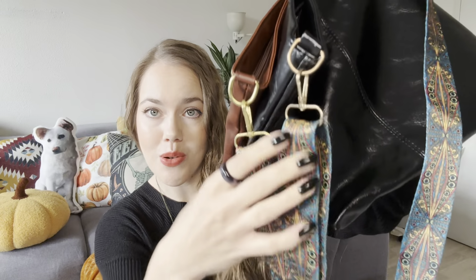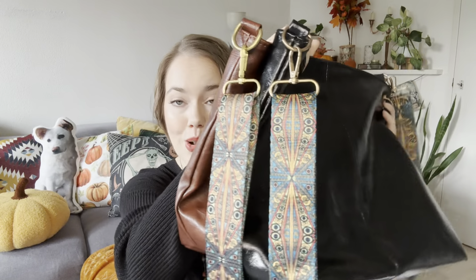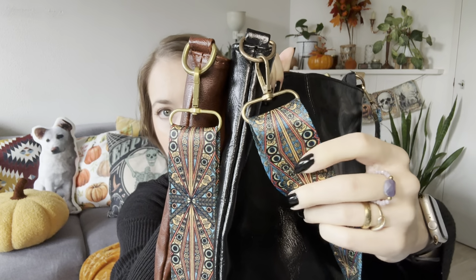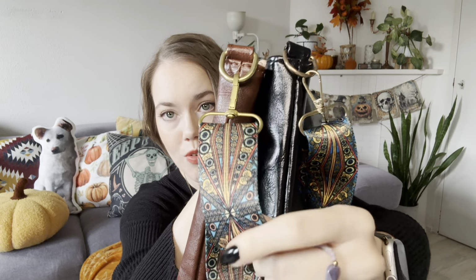They are the same in size, but the straps are in fact different. So if you look at the straps side by side, they look like the same strap, but the one on the black one is a little bit thinner in material than the one on the brown one. This one feels thicker.